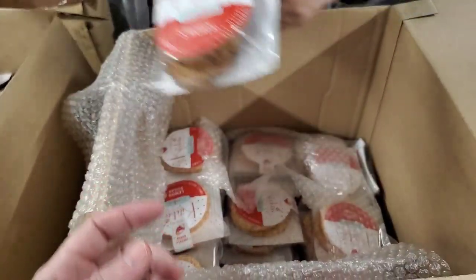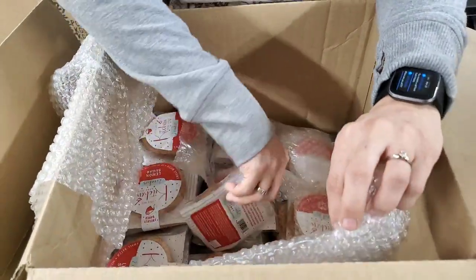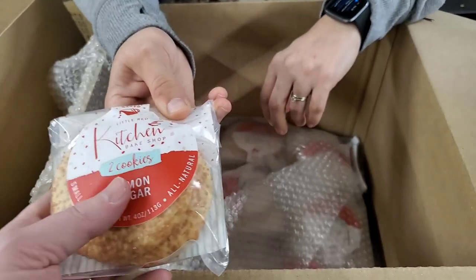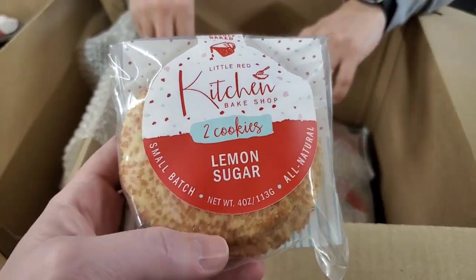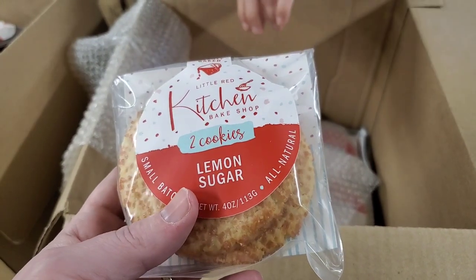S'mores. All right, triple chocolate. Here's a new one. There you go, lemon sugar. Lemon sugar's good times. It is good times.